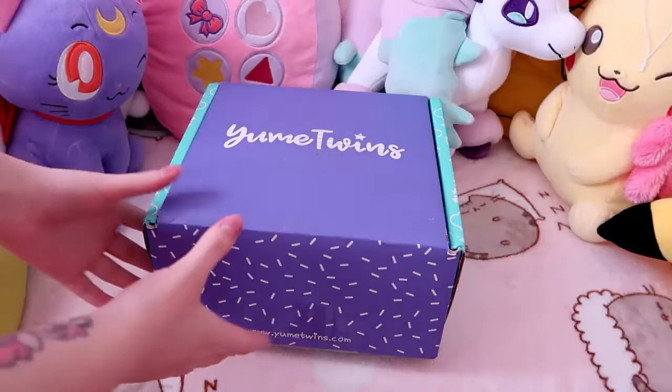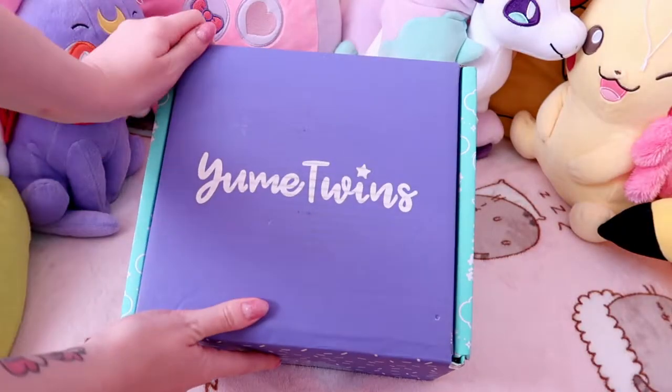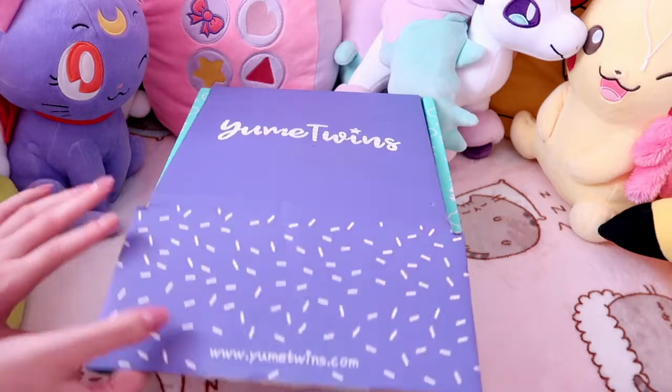So I'm actually going to unbox this so that you can see it a bit better, because last time I tried to do one of these unboxings I'd done it like this and it was just a little bit difficult to actually show you. So I will be moving to a different angle to show you everything that is in this box. So here we have the Yumetwins box for this month.